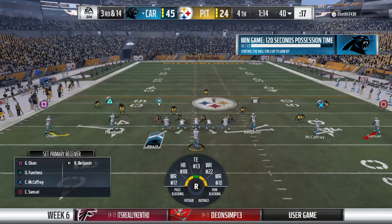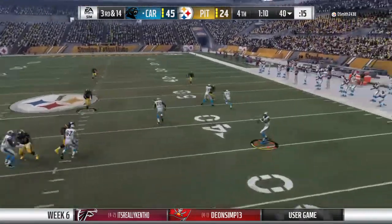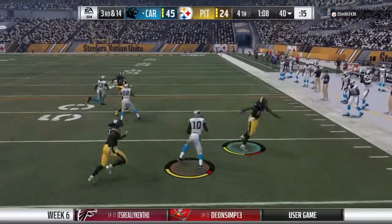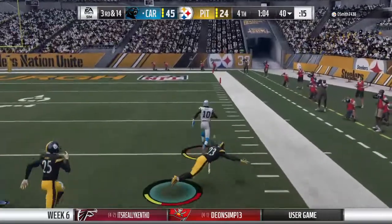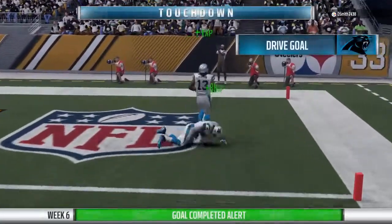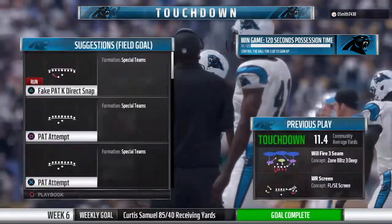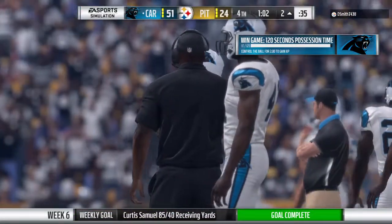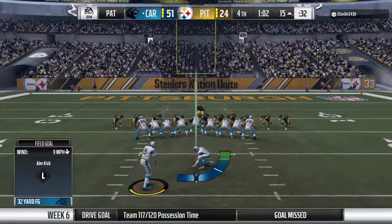And some changes here as the D-line separates some. Now Newton. Throw right side is going to be caught by Samuel. And some room to roam now. There he goes, right side. Touchdown, Carolina. A big play there. His 2nd touchdown of the game, his 3rd on the year. And the Panthers add on to their lead.